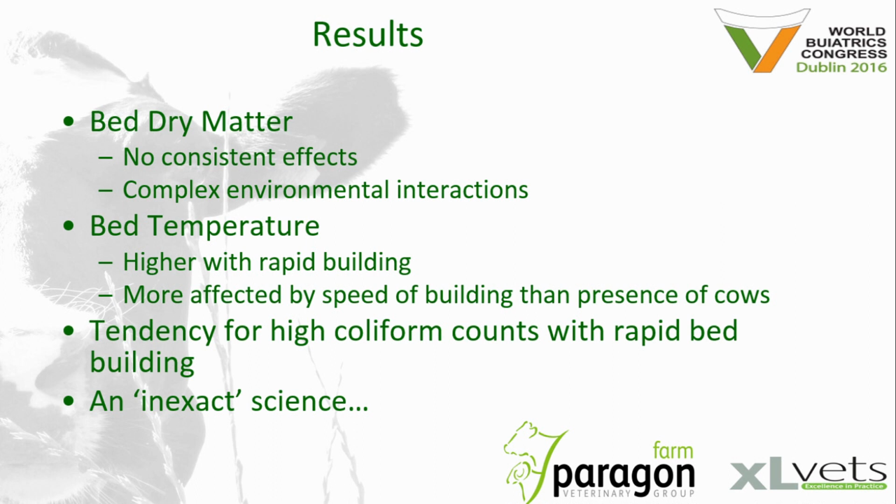There is definitely a higher bed temperature with rapid building, but that seems to be more affected by the speed of the building than the presence of the cows. So farmers are saying to us, well, if you put on a small layer every day and the cows go on and they dry it out, their body temperature dries out the bedding, then you can build it up that way. But what we're definitely trying not to do is end up with a composted green bed with a dark, sludgy black base to it, because that tends to be what happens.